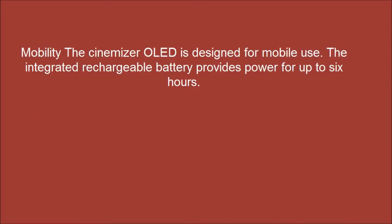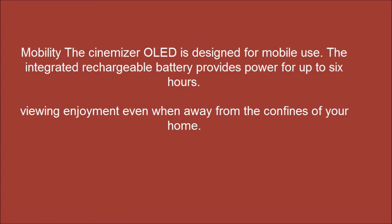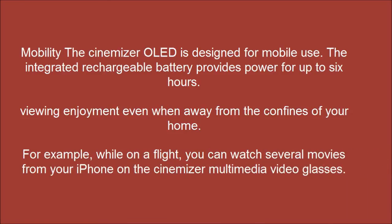Mobility. The Cinemizer OLED is designed for mobile use. The integrated rechargeable battery provides power for up to 6 hours. Viewing enjoyment even when away from the confines of your home. For example, while on a flight, you can watch several movies from your iPhone on the Cinemizer Multimedia Video Glasses.